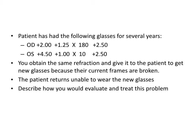Next question. Patient has had the following glasses for several years. Right eye plus 2.00 plus 1.25, axis 180 degrees with a 2.5 diopter bifocal, and in the left eye plus 4.50 plus 1.00, axis 10 degrees, again with a 2.5 diopter add. You obtain the very same refraction, give it to the patient to get new glasses because their current frames are broken. Patient returns unable to wear their new glasses. How would you evaluate and treat this problem?